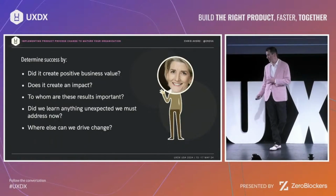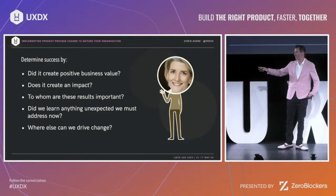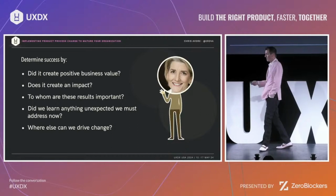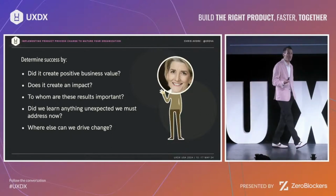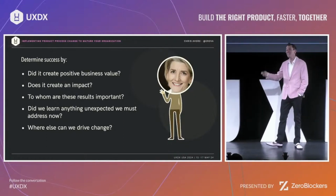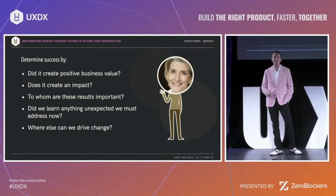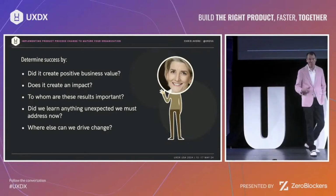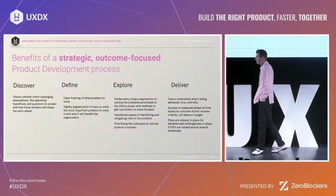Ultimately, again, I don't need to get through all this. What we can do is think of determining success by: does it create impact? Did it create positive business value? Did it create potentially unexpected user harm that now we have to immediately take action to prevent, going either even deeper or even wider, right? What do we need to know now that we didn't know? And where else can we be driving change?